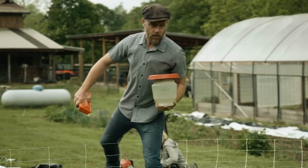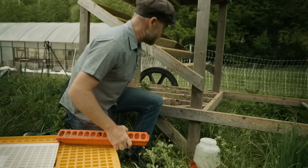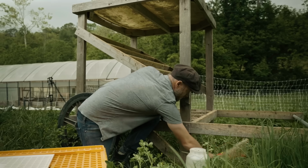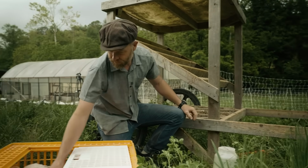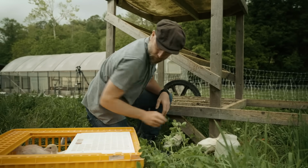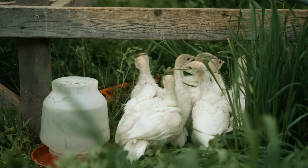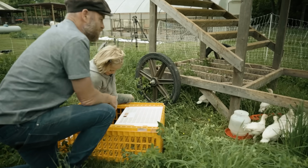It's starting to rain. So this first day, how are they gonna know this is home? It's the most protective structure out here. It's the only protective structure out here. And now it's where their feed is, so they'll come. Okay, they already associate this. They're already hanging out around it. 14, 15. Okay, that's probably how many we ordered.